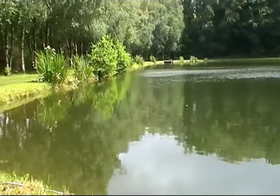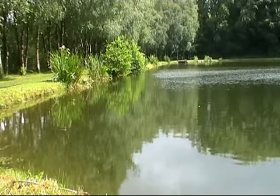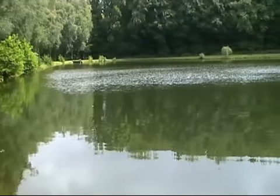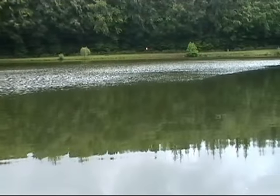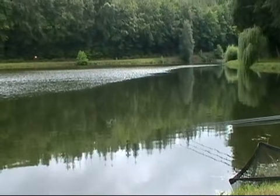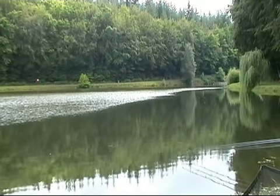The owner's shut the cafe. He's gone back up to his house for the afternoon. Be lovely just to get one of the big girls out of this lake. It's just such a gorgeous, peaceful place. Beautiful setting, surrounded by woodland.